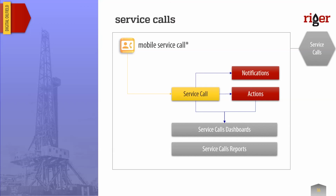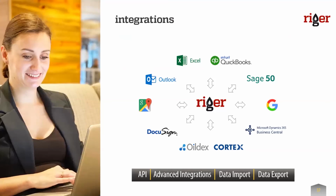We are developing the mobile service call application, so you will be able to capture this information in the mobile application as well. RigER is integrated with third-party software. Definitely nowadays it's very important to exchange information seamlessly and not to lose a piece of information. So we have built a number of integrations. The most advanced integration is with the QuickBooks system. We can also export data from RigER software to Excel. We can send emails about the jobs and tickets through the Outlook application.